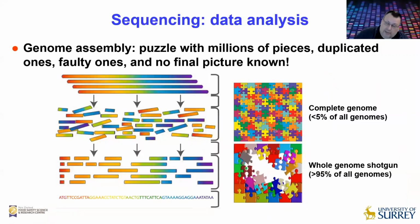As I said, just making the sequencing doesn't get you anything because you need to analyze the data. Now, I've shown here a simple picture for genome assembly. It's basically you have your genome, you break it up in lots of pieces, these are sequenced, and then you try to put it back together like a puzzle. You got what we call the complete genomes, which are a very few of the genomes, and most of them are, everything is probably there in the puzzle, but we don't know how good quality it is. There's a bit of rubbish in there, so the quality may be a bit lower, but those are the ones that are easy to produce.